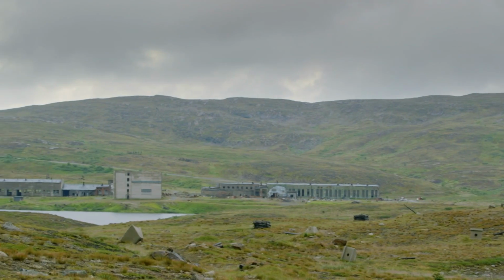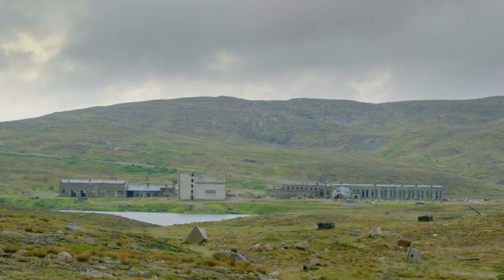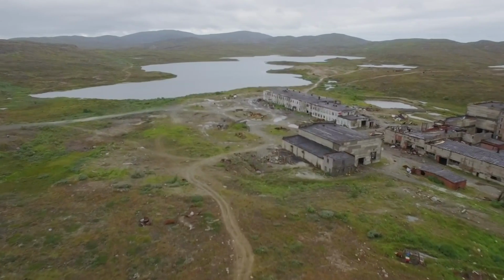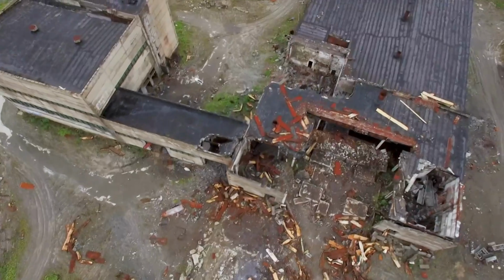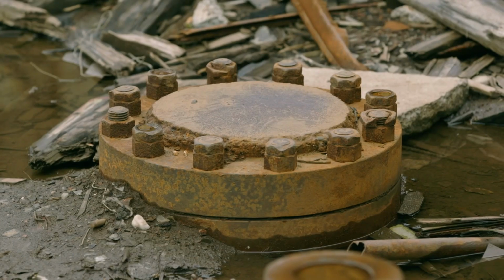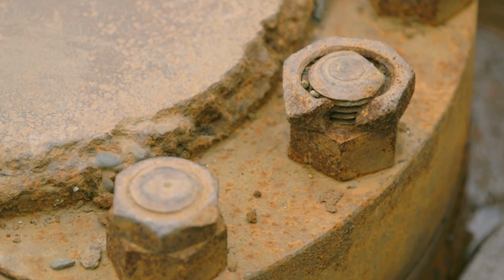This complex is the site of an extraordinary project to uncover the secrets of the Earth's geological structure. This is the Kola Super Deep Borehole. Just 9 inches in diameter, this simple and unremarkable metal lid opened a new scientific frontier. And it was undertaken in direct competition with the USA.